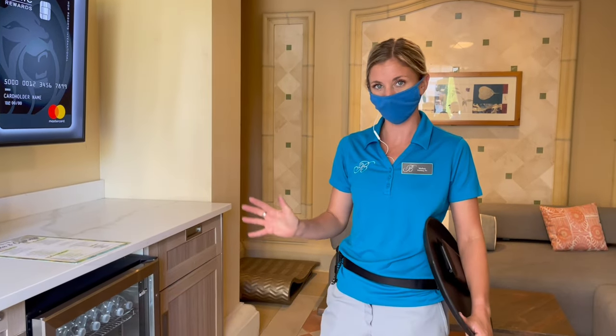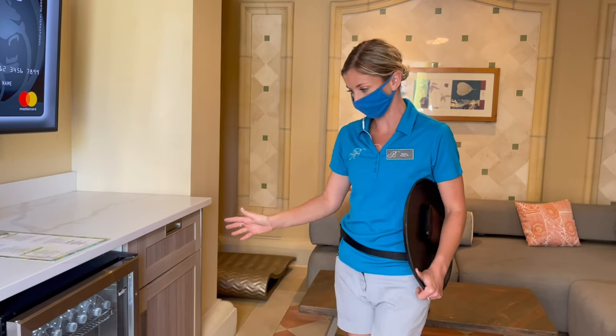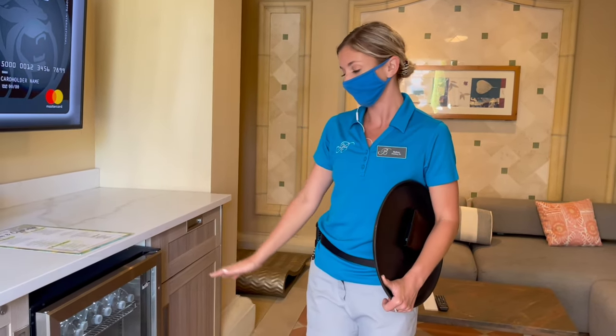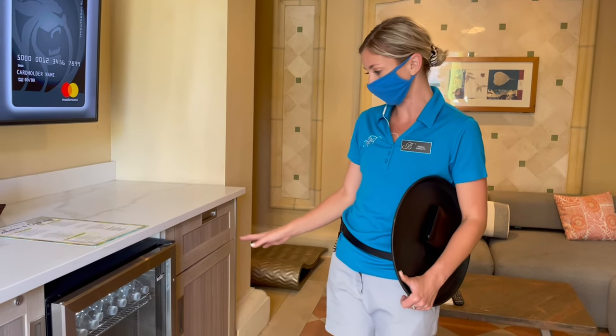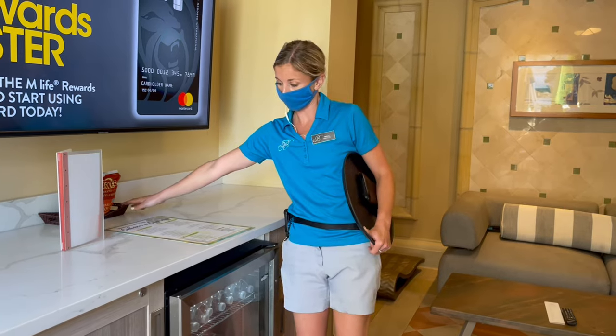Just to explain a little bit about our cabanas. When you purchase a cabana, everything in the refrigerator is included. So you got Coke, Sprite, Diet. We also have deep water, so you got some ice in there, as well as cups. So the snacks are also included.